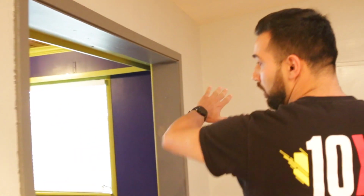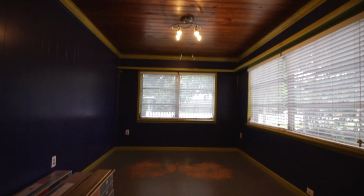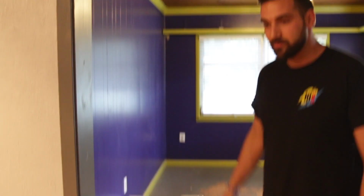This right here, I'm going to do a barn door here. I'll put a nice barn door here, make this a nice private area. Also going to sleep 2 more people here, and I'm going to continue putting the laminate floors that I have here for this bedroom.